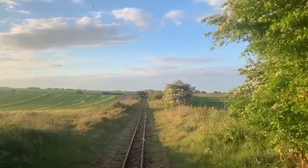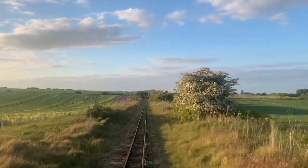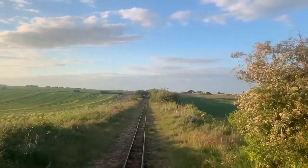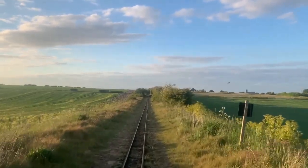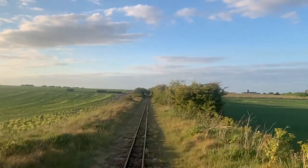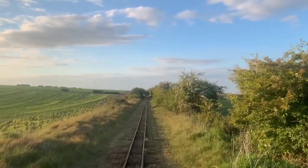Once over the crossing, we can accelerate up again to line speed for a quick dash across another tall embankment. I often catch a glimpse of the Fakenham to Wells bus here and tend to give them a wave. It's particularly nice for me to narrate this journey because of the glorious weather.